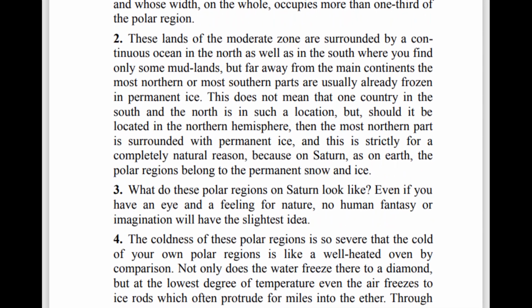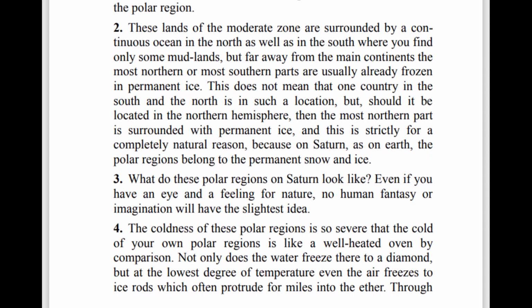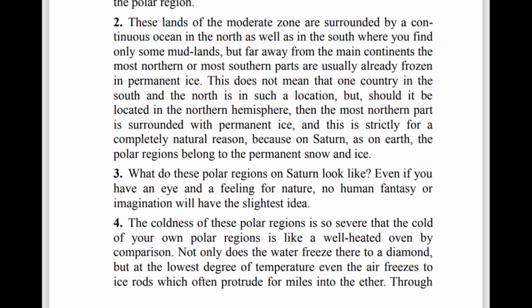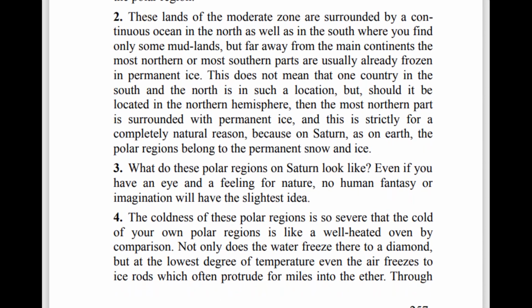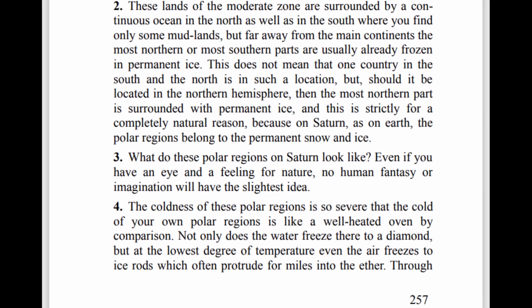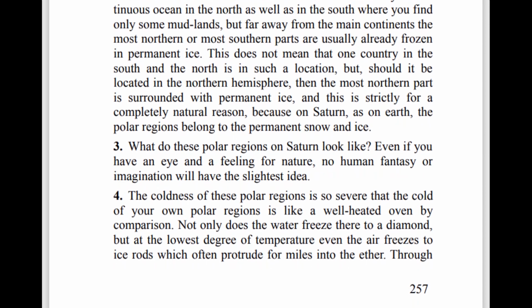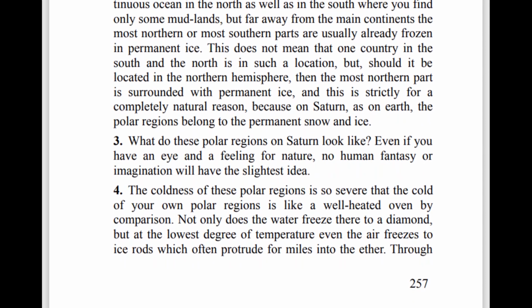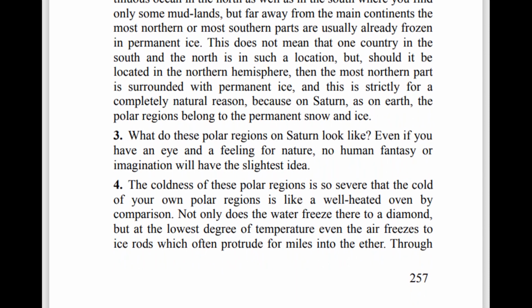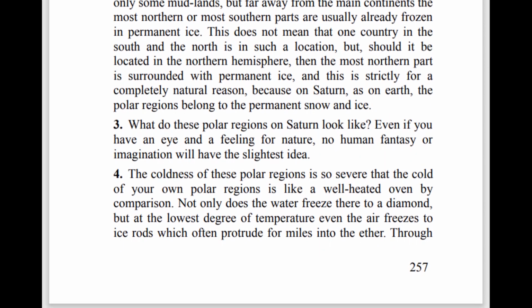What do these polar regions on Saturn look like? Even if you have an eye and a feeling for nature, no human fantasy or imagination will have the slightest idea. The coldness of these polar regions is so severe that the cold of your own polar regions is like a well-heated oven by comparison.